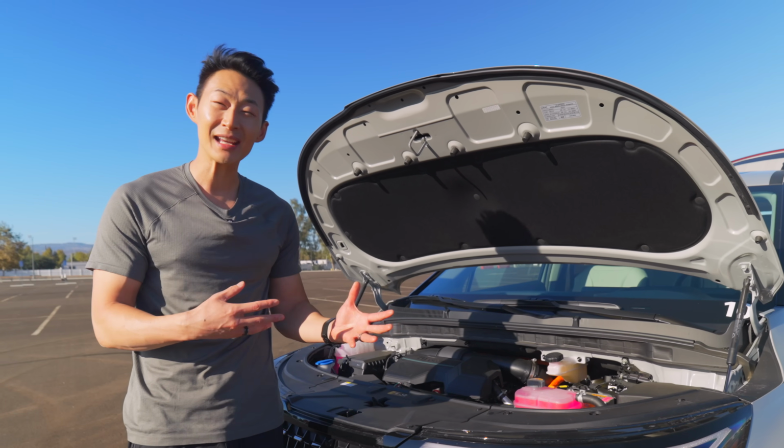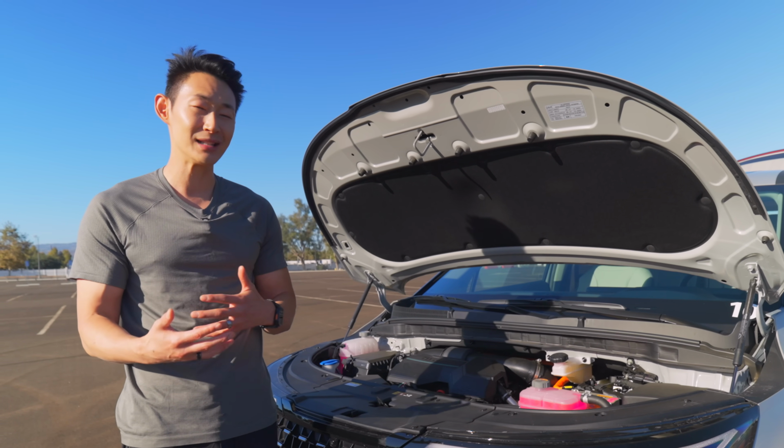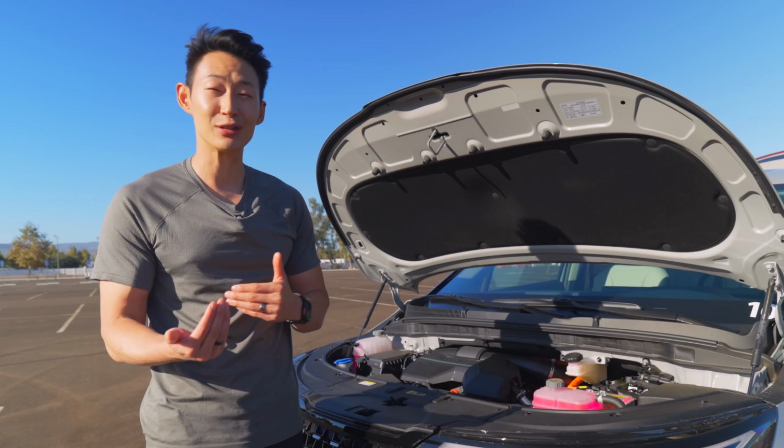I did ask them about a plug-in possibly, but they're saying that their production is so cramped and so busy right now. It's not really an option for them right now to do a plug-in minivan. Oh, I gotta stop saying minivan. They don't like minivan. Multi-purpose vehicle.